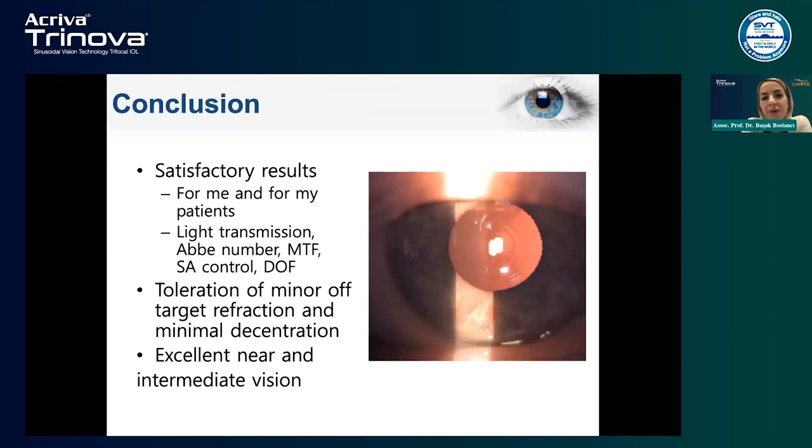To conclude, these were all satisfactory results, both for me and for my patients. I think the results are due to the light transmission rate, the Abbe number, the MTF scores, spherical aberration control, and good depth of focus of this lens. We are going to be talking about the toleration of minor off-target refraction and minimal decentration by this lens. And this lens provided an excellent near and intermediate vision for my patients.